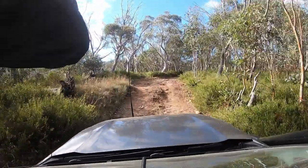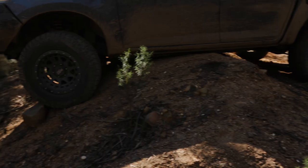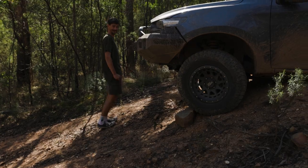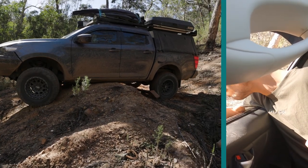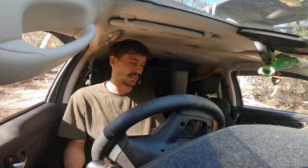left us completely stuck. Done a mischief here. We are pretty stuck on the chassis rail. Holy. I'm pretty far off all ground, so I just put rocks in. I'll get the Maxtrax if this doesn't work. Have to get the Maxtrax.